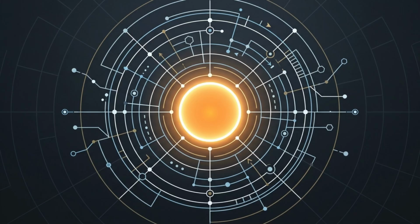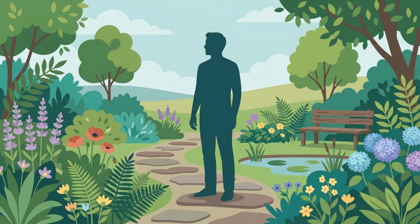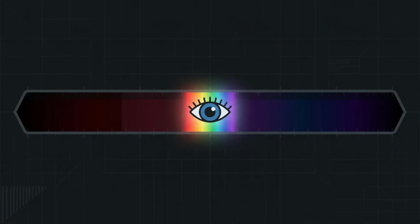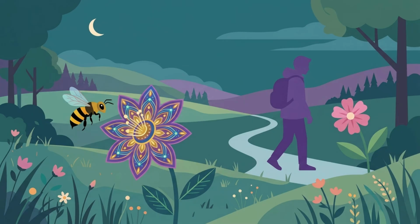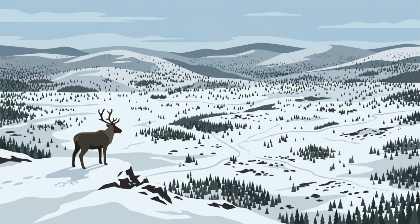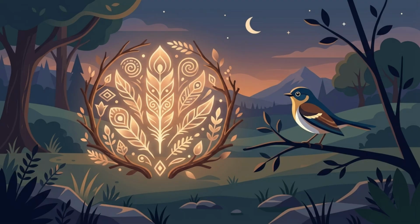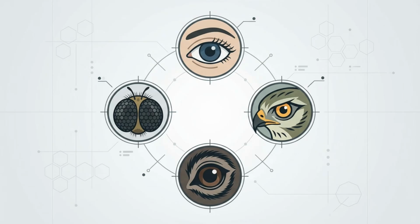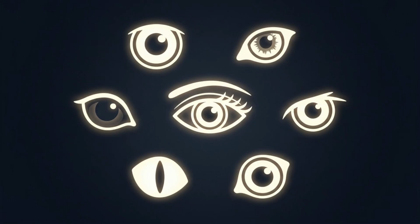Which brings up the real point buried underneath all of this. What you call reality, the version of the world you walk through and take completely for granted, is really just one narrow interpretation of a much larger physical phenomenon. Bees are looking at target patterns on flowers you'll never see. Reindeer are looking at a snowy landscape full of hidden detail you'll never see. Birds are reading signals written in a color you don't even have a name for. None of them are seeing more of reality than you are, and you're not seeing less of it than them.